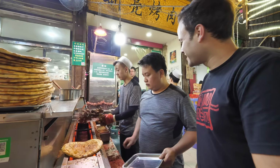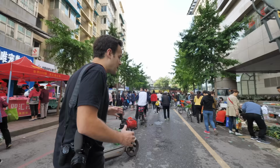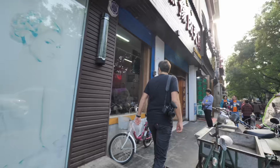Let's eat. All right, guys, we are now in a morning market. Check it out, there's fruit, vegetable, meat all around, and right up ahead, there's supposed to be a super famous roujiamo, a Chinese pork hamburger. This is the origin of the hamburger since the Qin dynasty. This is where it comes from, and we're gonna go try it out. Oh, and it's already busy.